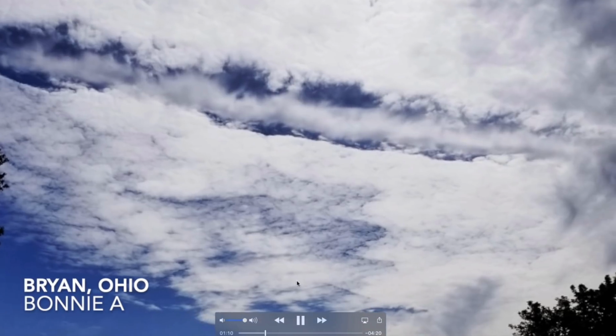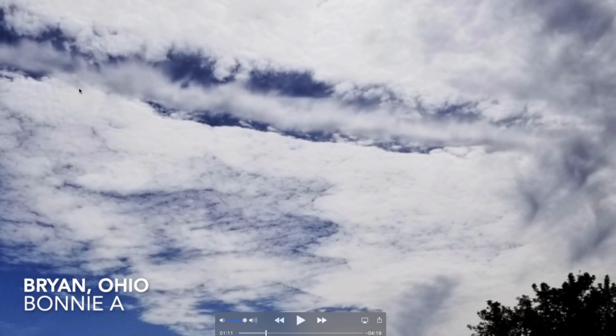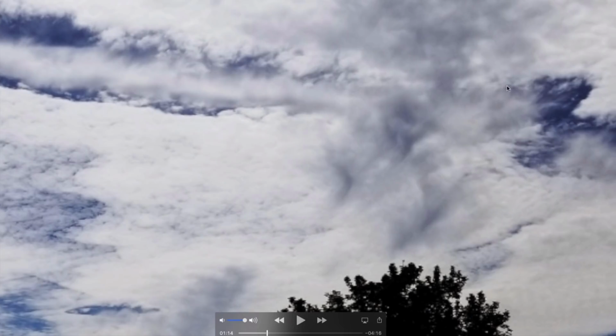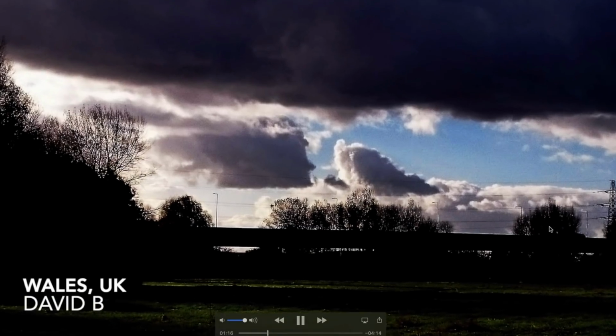Here's something I'm not quite sure what to make of. Bryan, Ohio, sent in by Bonnie A. Looks like something went through the clouds, and here at the beginning or the end, I don't know which, you can see what looks like wings. See that right there? How they flare out at an angle, and then it comes in flat again, and then goes through here. It almost looks like a version of the space shuttle went through the low clouds.